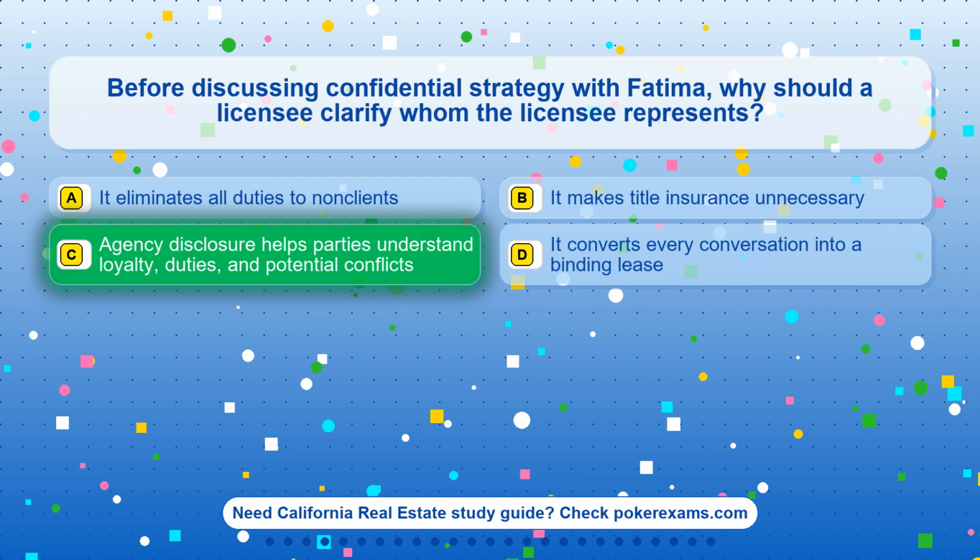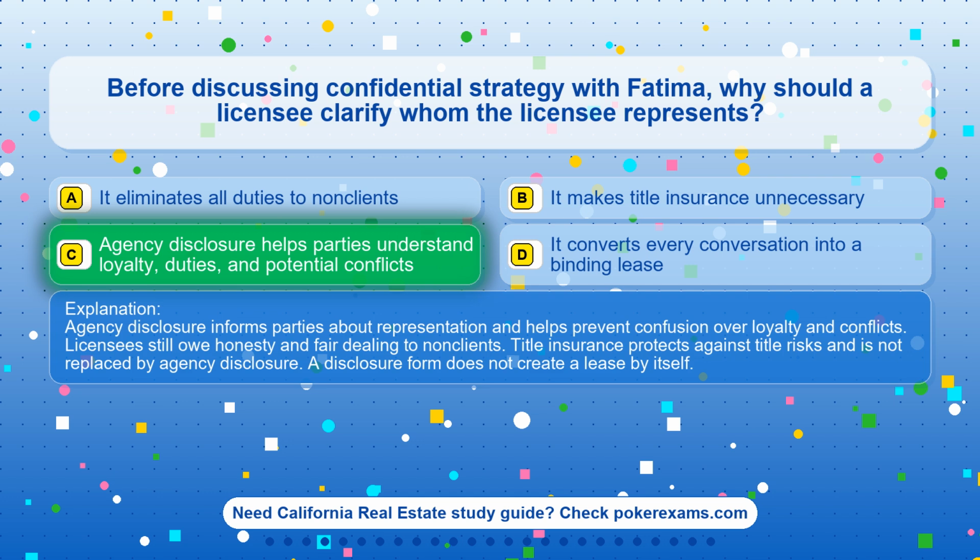The correct answer is option C. Agency disclosure helps parties understand loyalty, duties, and potential conflicts. Agency disclosure informs parties about representation and helps prevent confusion over loyalty and conflicts. Licensees still owe honesty and fair dealing to non-clients. Title insurance protects against title risks and is not replaced by agency disclosure. A disclosure form does not create a lease by itself.